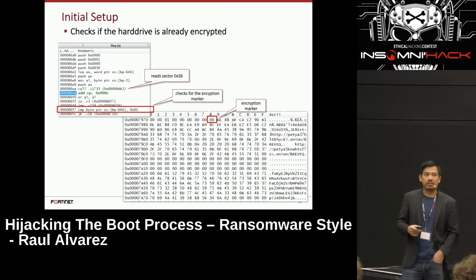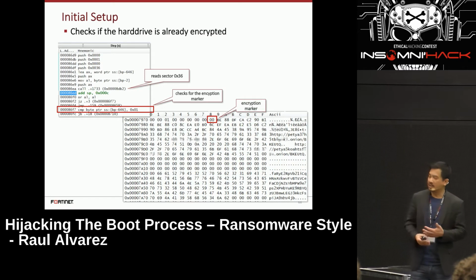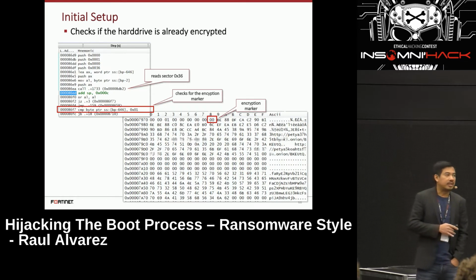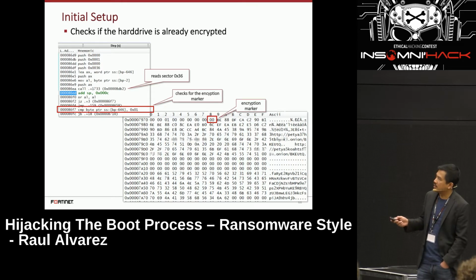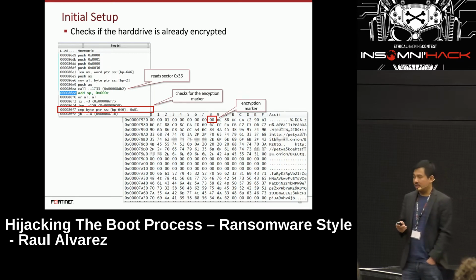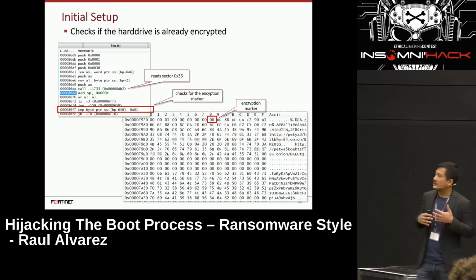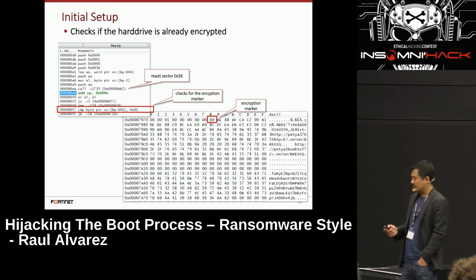Whenever it reboots and you want to stop the reboot, you reboot again and restart the system. The malware knows if it has already encrypted the system. It has a certain marker: if it is 0, that means you're not yet infected; if it is 1, you're already infected. If it is 0, it will infect your system and then change the flag. If it is 1, instead of encrypting the system, it will show you the flashing screen.